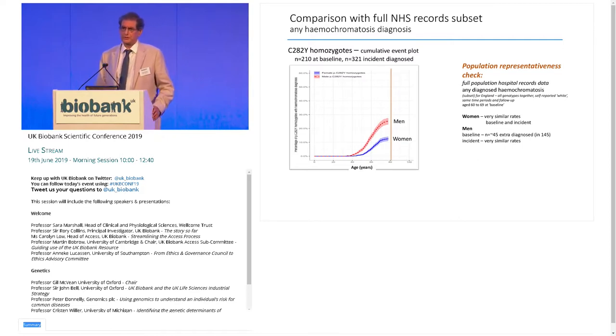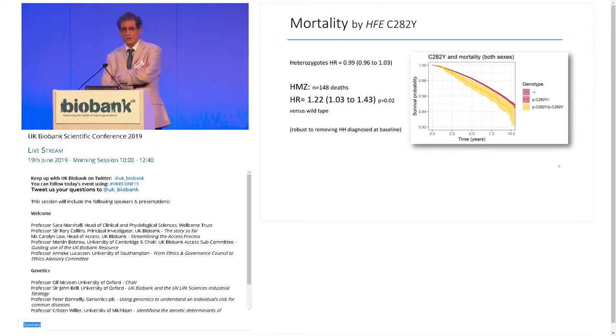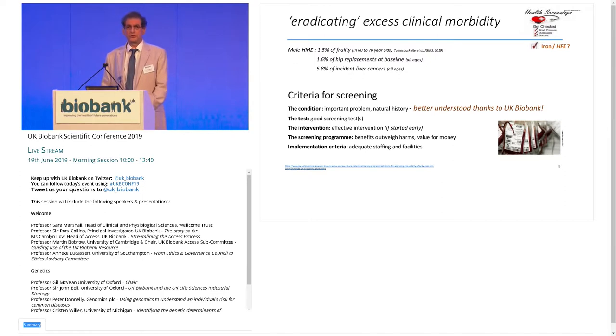Another key issue with haemochromatosis is people have argued that we shouldn't screen and look for this condition because there didn't seem to be excess mortality. And that is true of the heterozygotes. They are virtually identical to people without this mutation, but the homozygotes do seem to have a sustained excess mortality, not huge, 1.22. And again, this is robust to removing people who are diagnosed with haemochromatosis at baseline. This brings us to a point where we can really think about eradicating this excess clinical morbidity, because we know that removing that excess iron through blood donation is effective if it is started early.